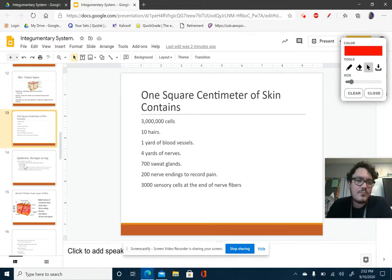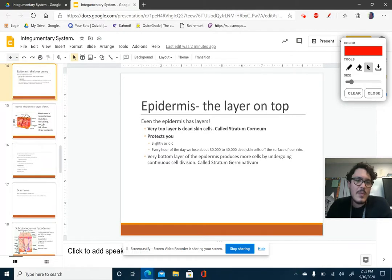Okay, so today we're going to spend more time talking about those individual layers I just mentioned: the epidermis, the dermis, and the hypodermis. So let's start with the epidermis. The epidermis is considered the top layer of skin. It's what you physically see when you look at skin, right? But there are actually two layers of the epidermis. The very top layer that you can touch is the stratum corneum.